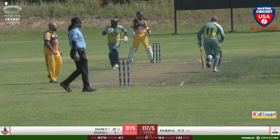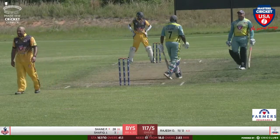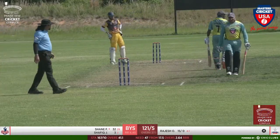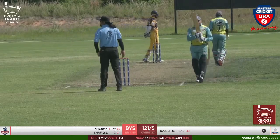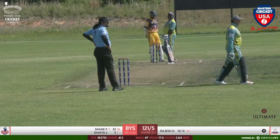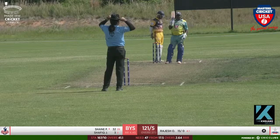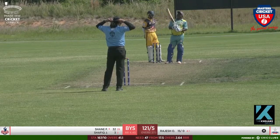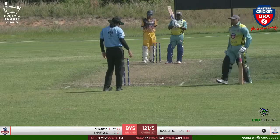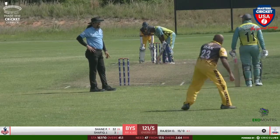He comes in, Shane with a lovely on drive. The fielder falls down and the ball goes through, unfortunately, for a 4. Beautiful shot. Lovely footwork by Shane Ford, showing the way. Not afraid to use his feet. Very nimble, very agile, coming straight out and driving the ball with such power. Score now 121 for 5. Still a very healthy lineup for the A boys yet to come.